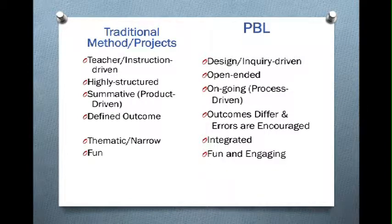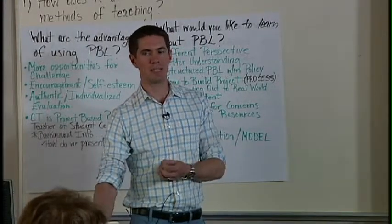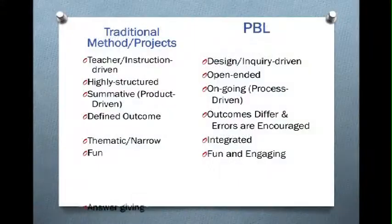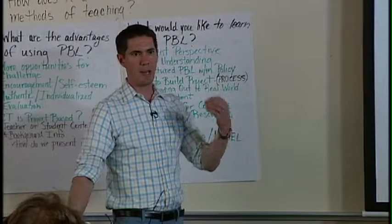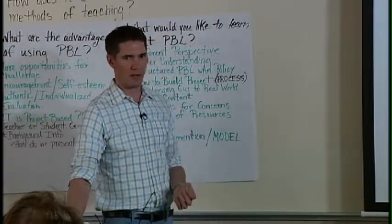The traditional methods may be fun, but project-based learning is fun and engaging. There's a big difference between having fun and having something that's really engaging, that's pulling you in and drawing you towards it. Traditional methods were answer giving. We want things that are problem solving. Decontextualized, in other words, school world, stays inside of your classroom, whereas the real world brings some context from outside. If you can do something that will live outside of your classroom, students will work harder.